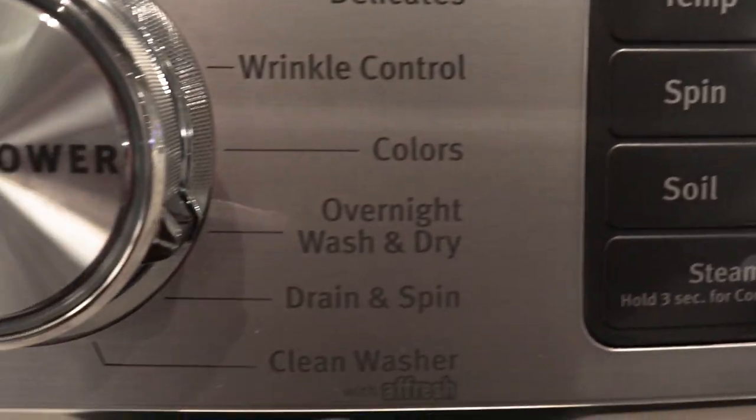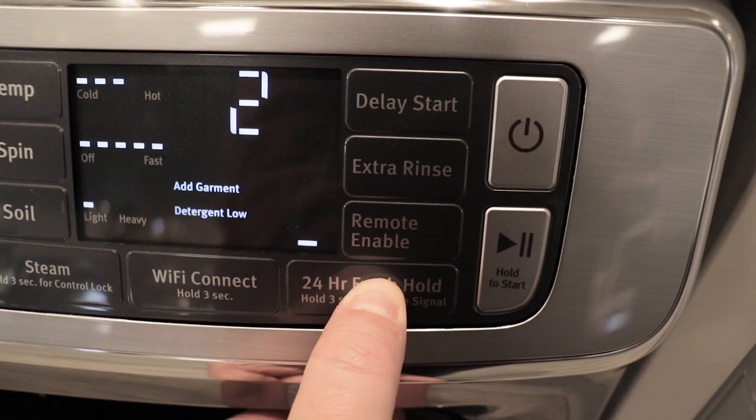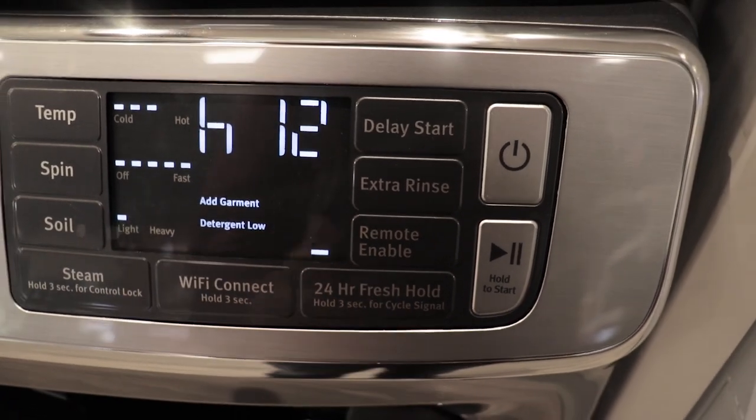You also have an overnight wash and dry. The machine will wash for 26 minutes and then will air dry the clothes overnight for smaller loads. The fresh hold cycle can keep clothes tumbling up to 24 hours in case you forget to retrieve them. You can add more soak time and adjust the wash temperature for the stain options.